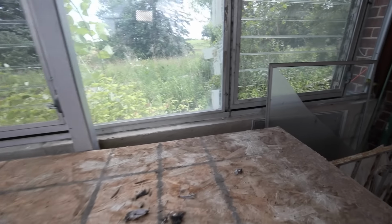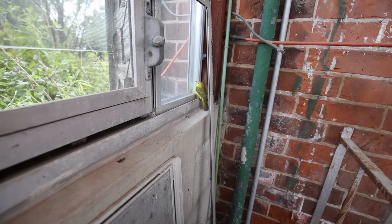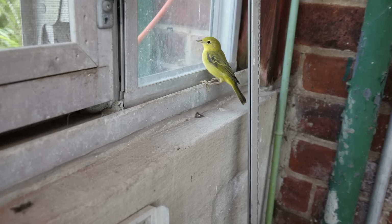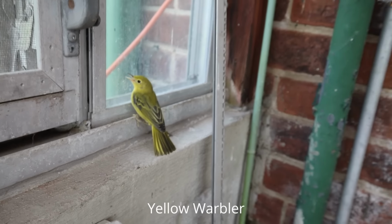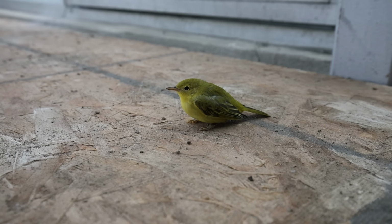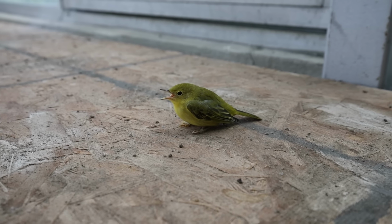Let's see if we can encourage him to fly the other way. Hey, buddy. You gotta fly the other way. I'm not gonna hurt you, don't worry. Get a closer look at him. It's a nice little yellow bird. Hey, buddy, can you fly the other way? Come on, other way, go. All right, well, that's not helping at all, so we'll just leave him. Hopefully he'll find his way out.